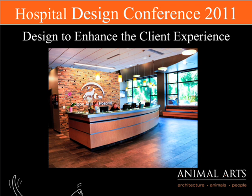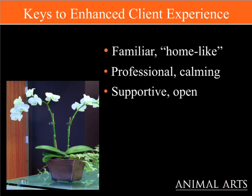client experience. And what we're going to do is show you a whole slew of slides and try to capture the essence without boring you with the detail. Fundamentally, we want a familiar, home-like, but professional and calm. And I think supportive is really a key word. And open also. I think clients ought to have an idea of what's going on.